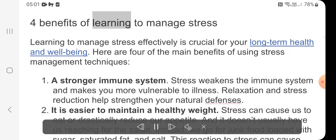4 benefits of learning to manage stress. Learning to manage stress effectively is crucial for your long-term health and well-being. Here are 4 of the main benefits of using stress management techniques. A stronger immune system. Stress weakens the immune system and makes you more vulnerable to illness. Relaxation and stress reduction help strengthen your natural defenses.